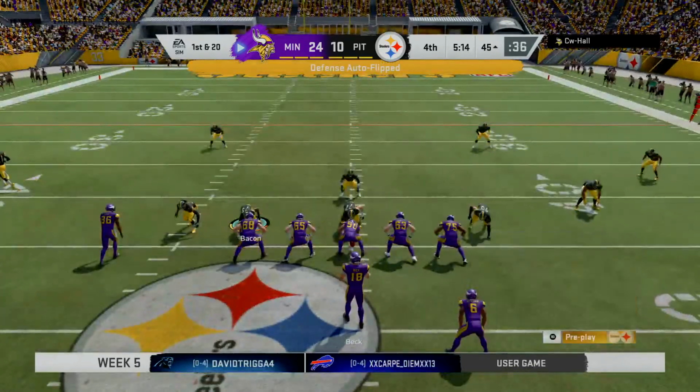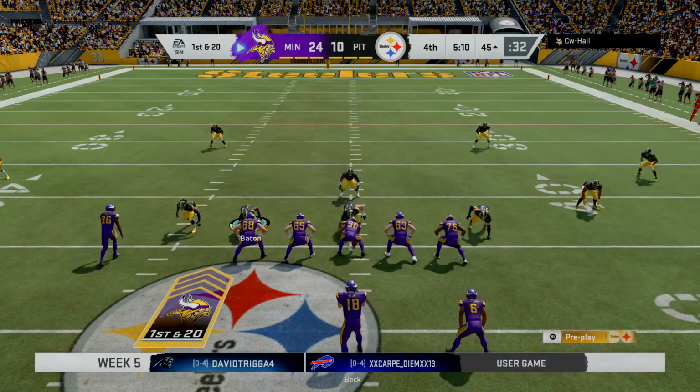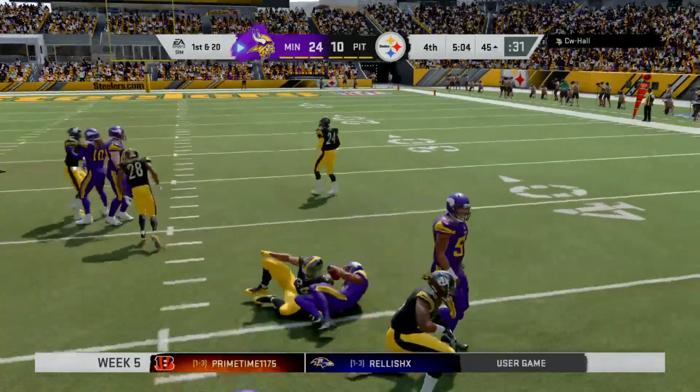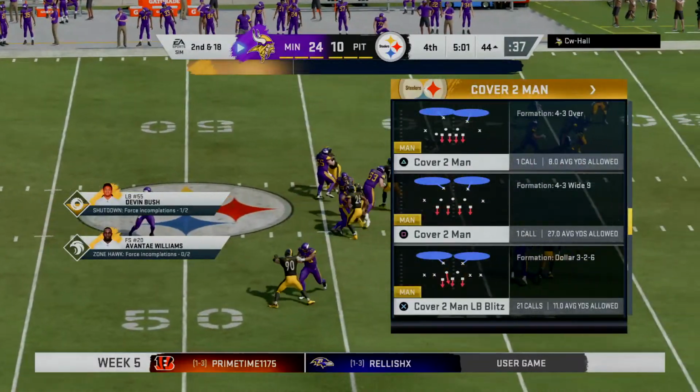They're backed up here with a 1st and 20 now after the holding penalty. I can't believe they even let you play. They'll run it now out of the gun. And just a short gain that time as they're able to get him down. 2 yards on the pickup.